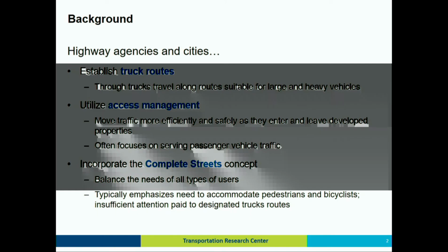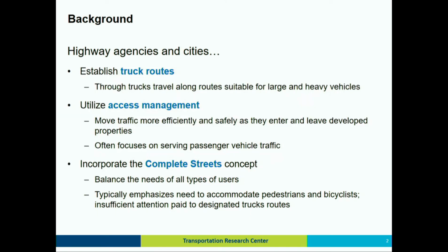So just some background on the project. As we know, there are highway agencies and cities that establish truck routes for through trucks to be able to negotiate through the roadway and for it to be designed a little bit differently for trucks. In some cases, states do this very formally. In other cases, they don't have formal designated truck routes, and I'll talk a little bit about that later.